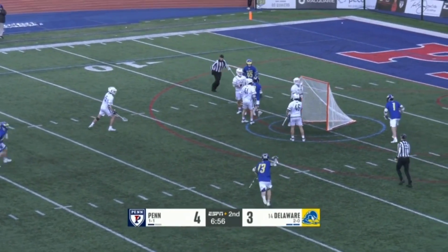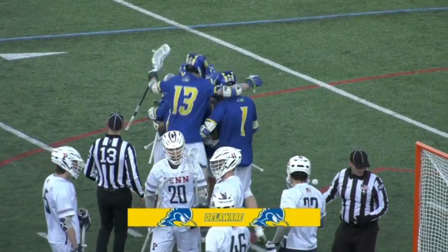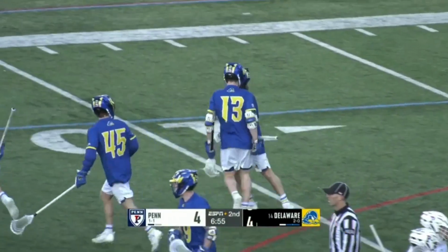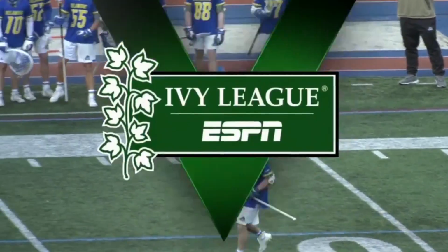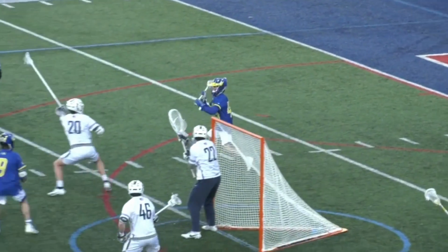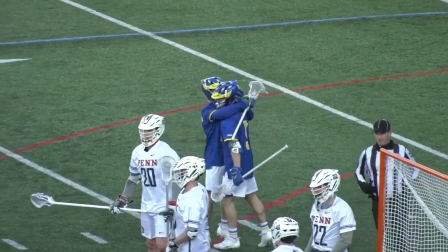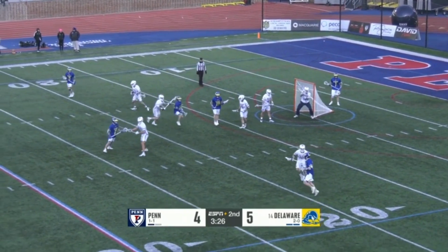Nice feed inside. Bounce shot beats Carroll. And that was a nifty one by Matt Accioni, senior from Barrie, Ontario, evens the game at 4. Yeah, it's hard to play two-man down, I'll grant you that, but you can't leave the guys inside open. You got to make them, especially with a good goalie, make them shoot. As it is, Delaware possession continues here.